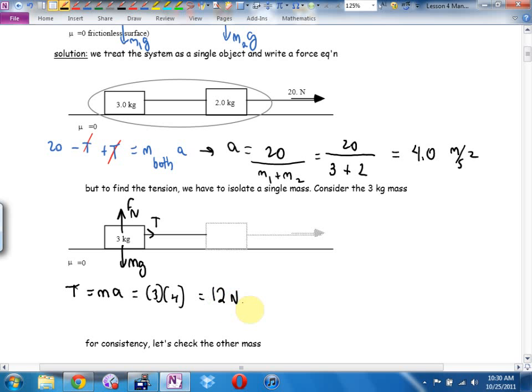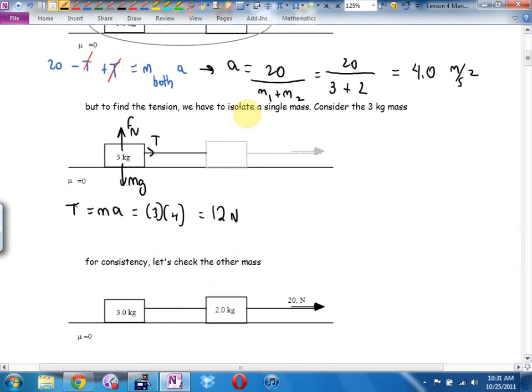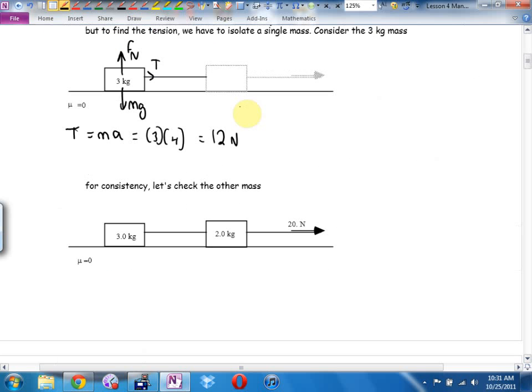Okay. Start out looking at the whole system to find the acceleration, and then look at an individual mass to find the tension. Oh, here's a nice thing. Emily, it doesn't matter which mass you looked at. You could have also looked at the 2 kilogram mass. I probably would have picked the 3 kilogram because it's the easiest free body diagram. The 2 kilogram mass has more forces on it. But just for consistency, let's see if we get the same answer. Now on the 2 kilogram mass, we had M2G, normal force, 20, and tension, right?